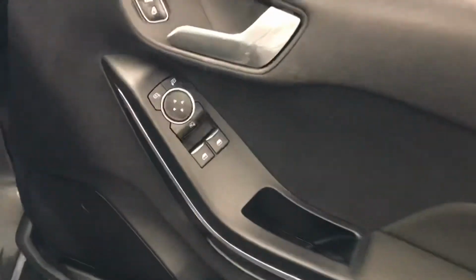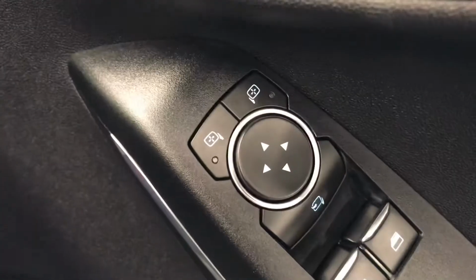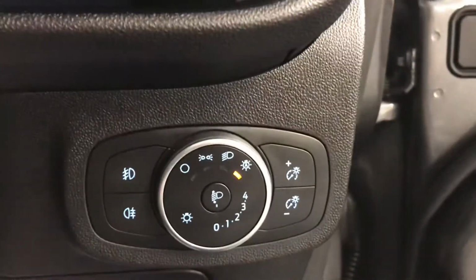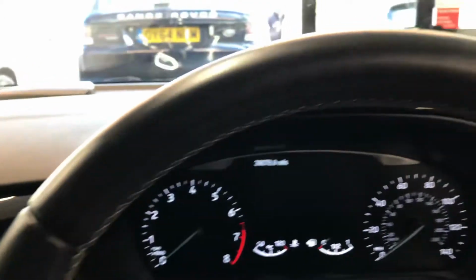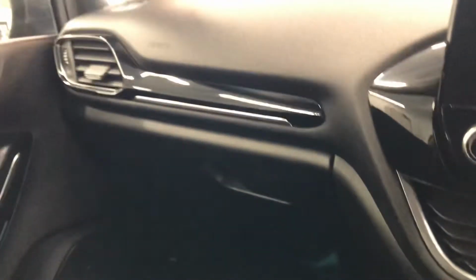Right, let's have a look at the front driver's side door. So as you can see there, it does have the front electric windows. You do also have the door mirrors, which are folding in door mirrors as well. Lights, you do have the auto lights on the car. The steering wheel is multifunctional as well, so you do have the nice and fresh multifunctional steering wheel. And as you can see there, the inside is nice and clean.